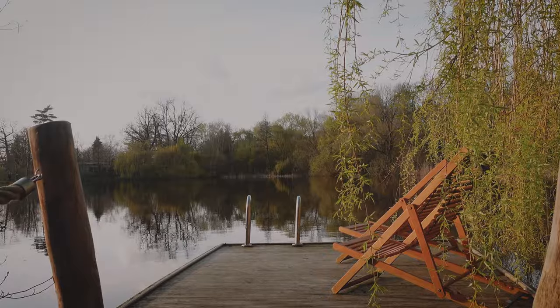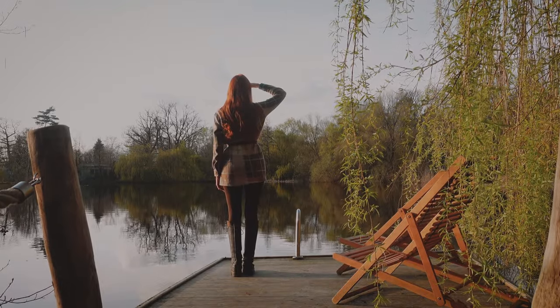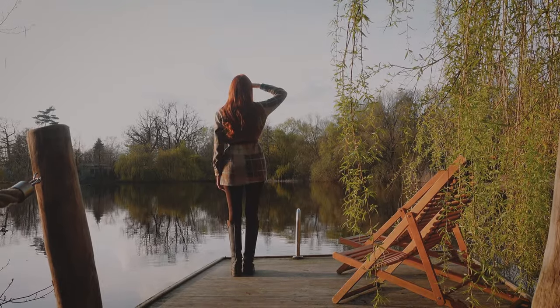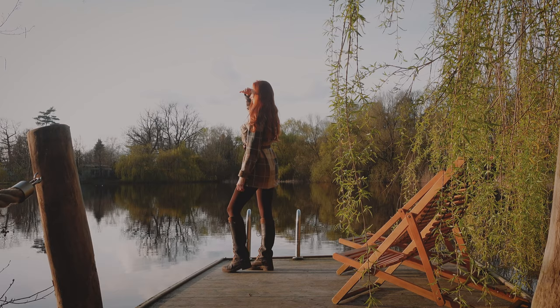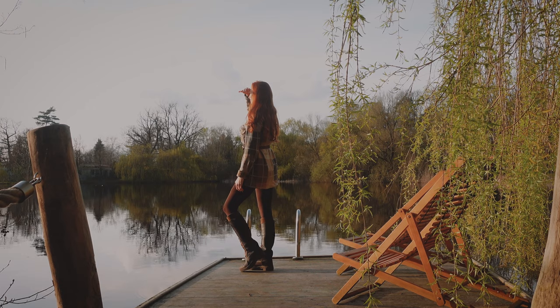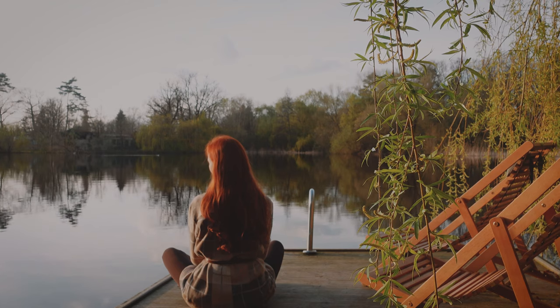Let me know if you would sleep out here in summer as well. We could just lie here and look at the stars, with nothing around us but the quiet of the forest and the gentle sound of the water and the mosquitoes ruining everything, but it would still be lovely.